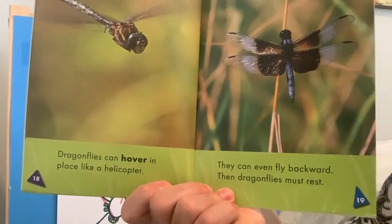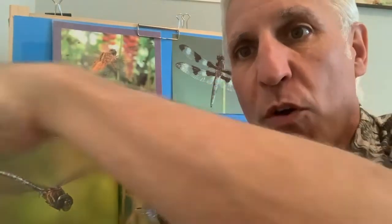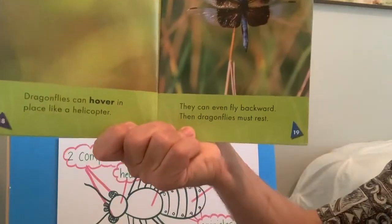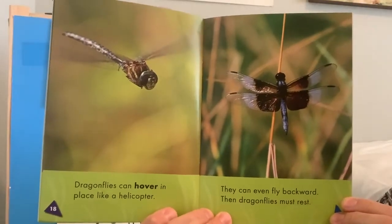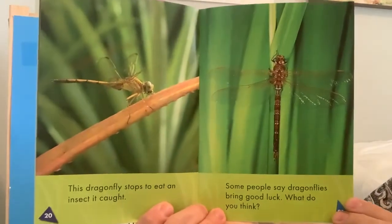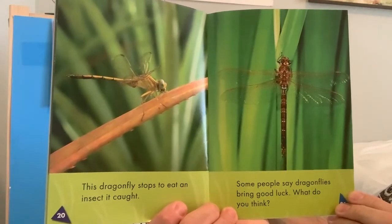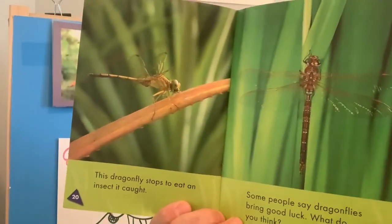Dragonflies can hover in place like a helicopter. Say hover. Hover is a new word for some of you. Hover means they just stay in one place. They can fly forwards, they can fly backwards, or they can just stay and fly in one place. Hover. Dragonflies can hover in one place like a helicopter. They can even fly backwards. Then dragonflies must rest. This dragonfly stops to eat an insect it caught. Some people say dragonflies bring good luck. What do you know about dragonflies?